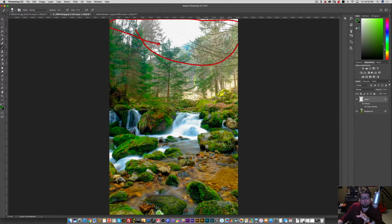By cropping it, and we'll get to that in a second. So all of this is blown out. There's a lot of blown out highlights right here. And then of course the water looks pretty blown out there and there. Not much detail there. But then all of this, all the green, the green rocks and moss, is actually exposed really nicely.